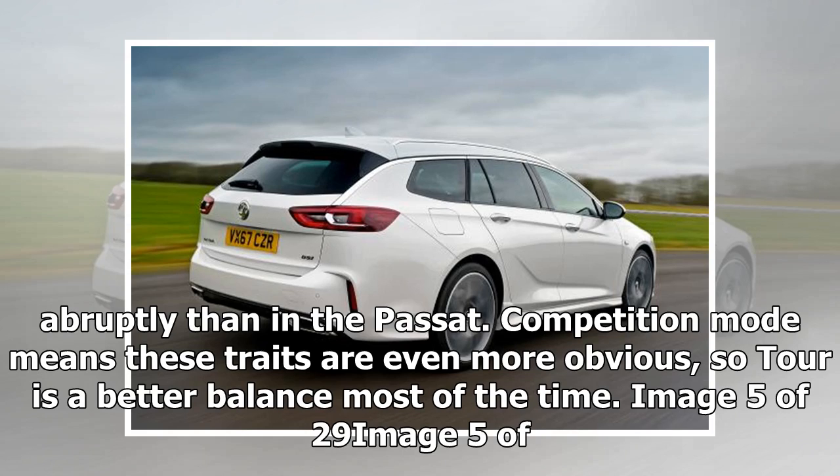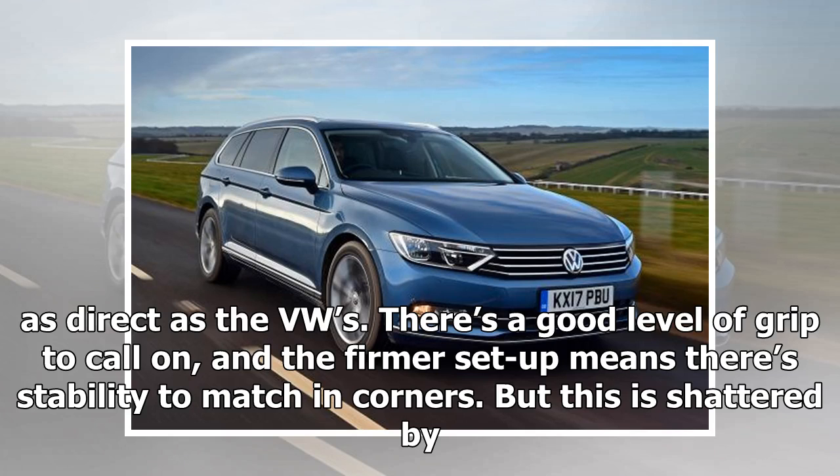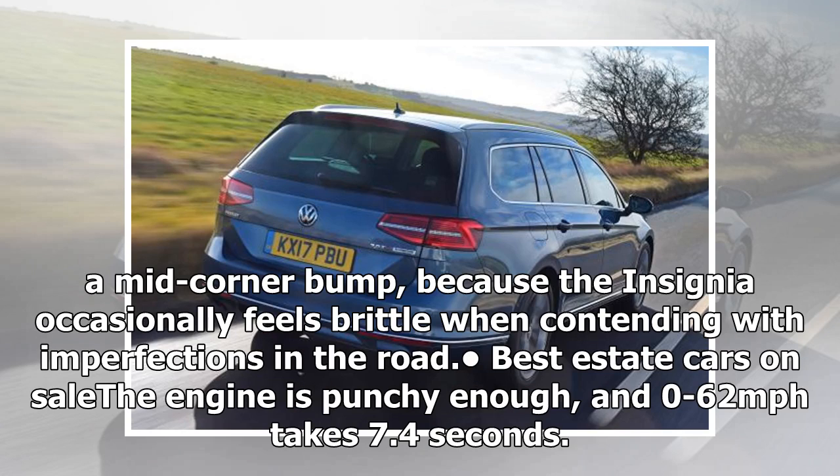While the Vauxhall's extra focus erodes some long-distance cruising comfort, it at least means the Insignia handles fairly well. The GSI-specific steering tune has a nice weight but isn't quite as direct as the VW's. There's a good level of grip to call on, and the firmer setup means there's stability to match in corners. But this is shattered by a mid-corner bump, because the Insignia occasionally feels brittle when contending with imperfections in the road.